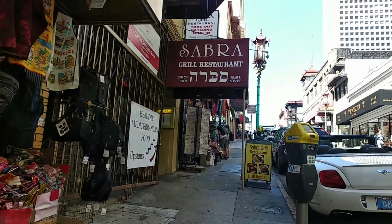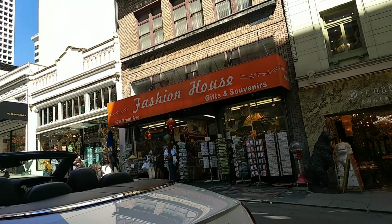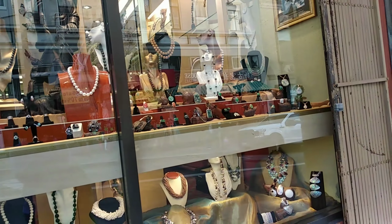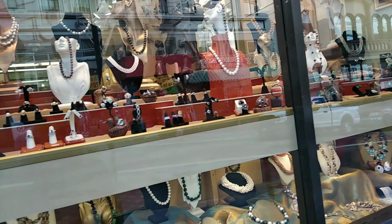Ngayon, hindi na ako liliko. Dinidiretso ko lang yung Grant Street. And then, tingnan natin kung ano pa ang makikita natin dito. From different products, from dresses to jewelries.